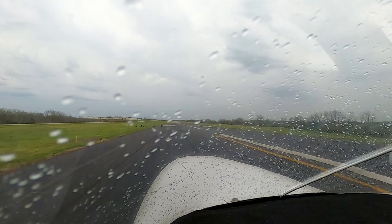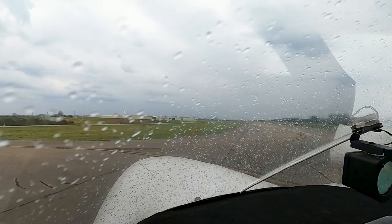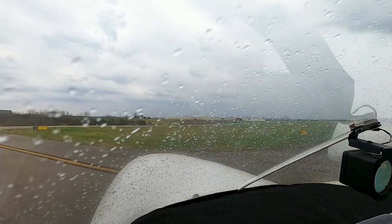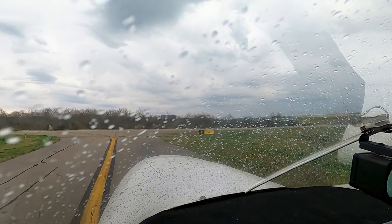Holy crap. Aren't they huge? Yeah. They're right about the touchdown zone markers. Just watch out for them. They are clear of the runway now, but they're still in the grass. All right, thank you. I appreciate that.